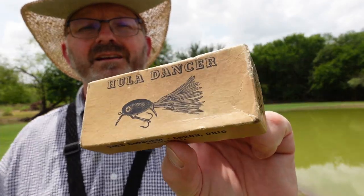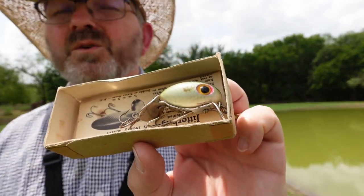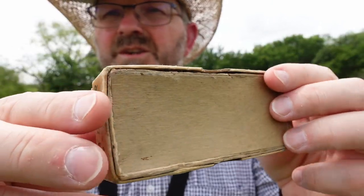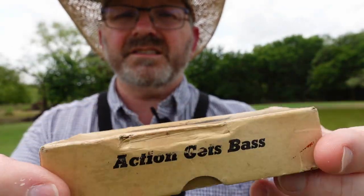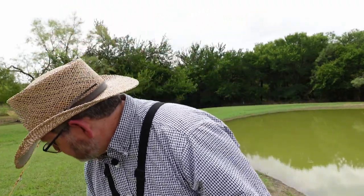Here is another one. It's a Fred Arbogast Hula Dancer, and any of the lures that have rubber or plastic tend to wear pretty bad. It gets old. This box, you talk about the condition of the box, this box is a little bit rough. And of course that will impact the price.